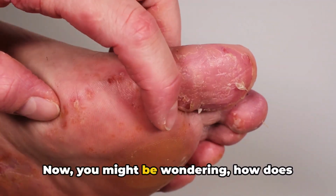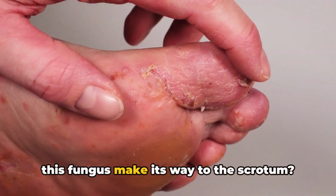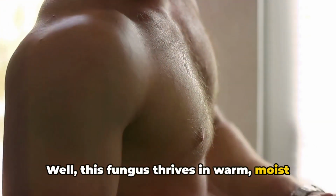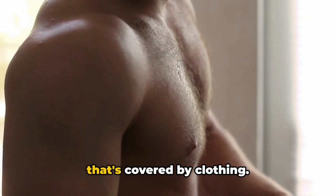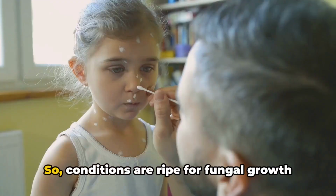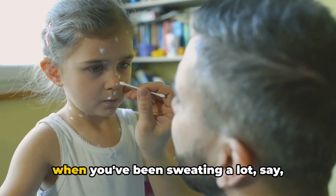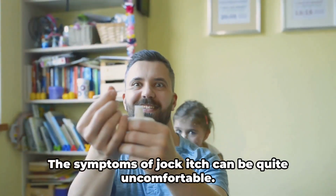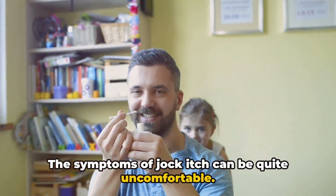Now, you might be wondering, how does this fungus make its way to the scrotum? Well, this fungus thrives in warm, moist areas and is particularly fond of skin that's covered by clothing. So conditions are ripe for fungal growth when you've been sweating a lot, say after a vigorous workout or during a hot, humid day. The symptoms of jock itch can be quite uncomfortable.